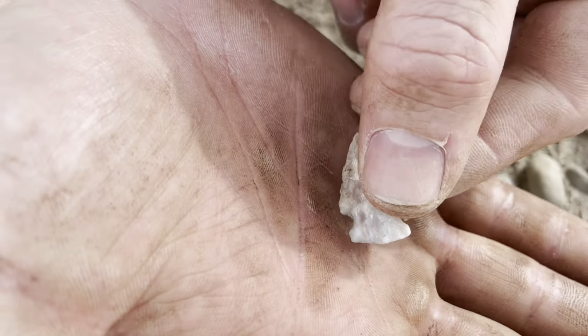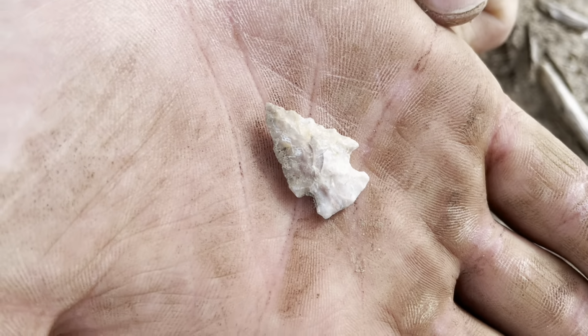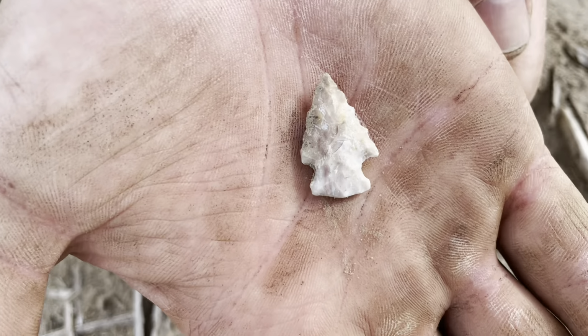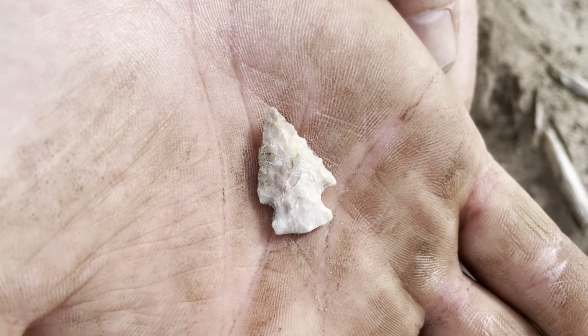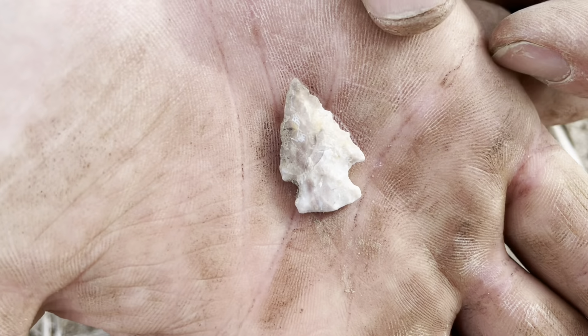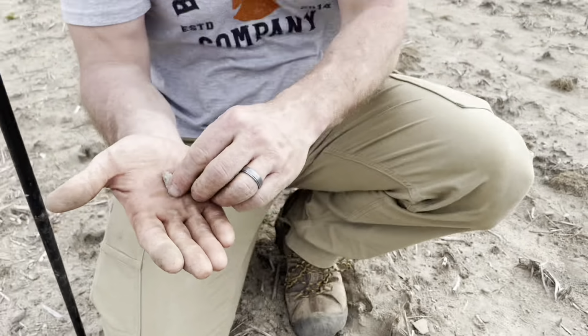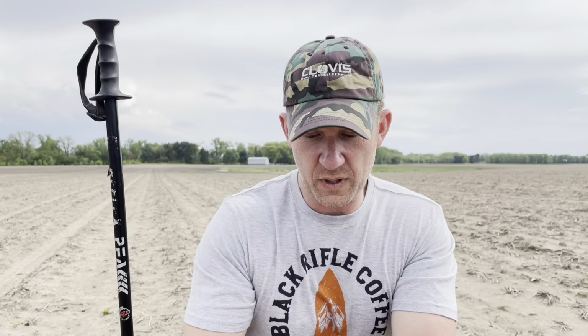It's got some teeth on it too. It really looks like he plays in the mud all day. It's got some sweet color. Anyway, good serrations, good tip on it. Heck of a point to finish the day. Last point of the day goes to me.